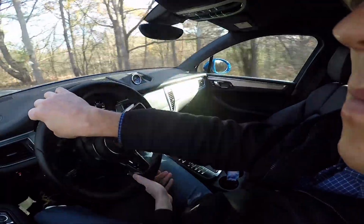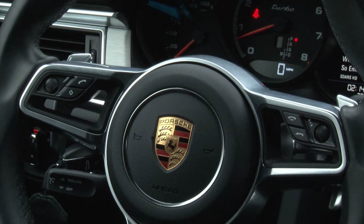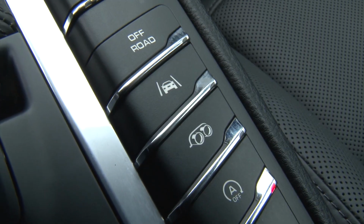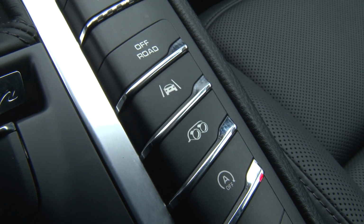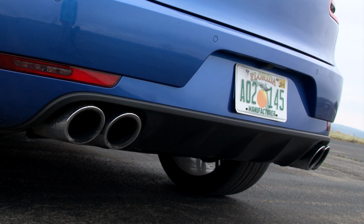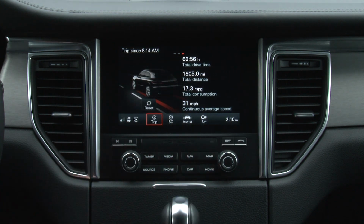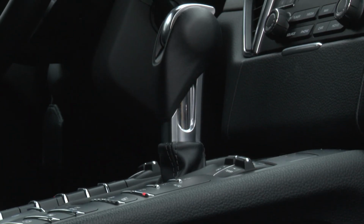It's truly fun to drive with a perfectly executed 7-speed dual-clutch transmission with paddle shifters and a sport exhaust system that opens up at the push of a button to treat the ears to a more resonant sound. Mileage doesn't change with the performance package, rated at a respectable 19 mpg in combined driving.